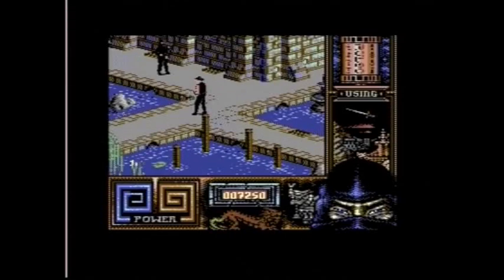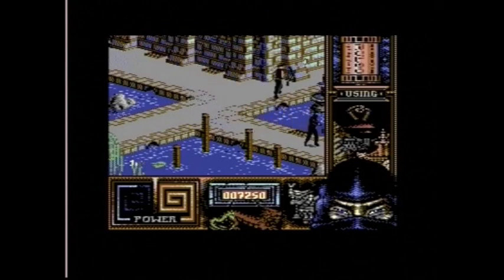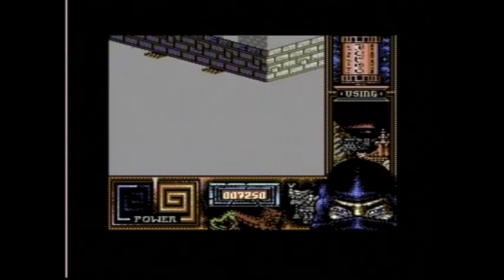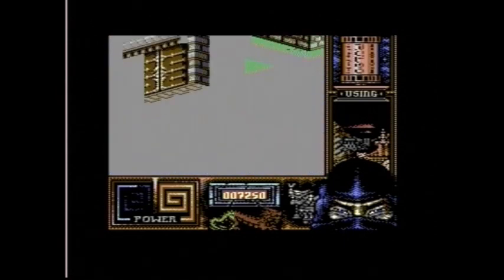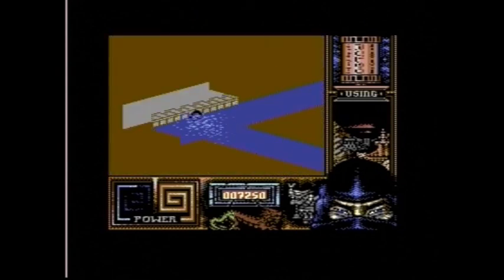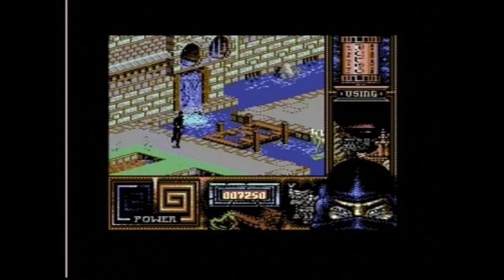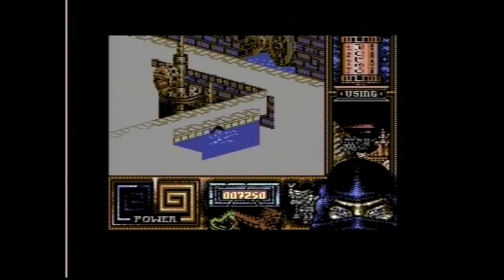So let's check out level 3, water. Alrighty, so here we have my favourite level, water. Again, the music is just so awesome. This is definitely either my favourite or second favourite track in the game. It's hard for me to say, but I'd say it's my favourite. The water music just sounds so cool, and really goes with the background.